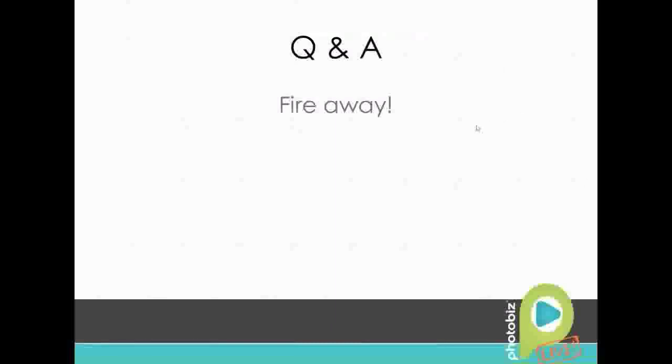Okay, question from early. Google prefers HTML websites. Well, that was true for a very long time. However, that hasn't been true since 2009. In 2009, Google announced that they would start indexing Flash websites just like they index HTML. There's an entire set of guidelines for how a webmaster presents Flash content to be indexed by Google. Obviously, this is something that PhotoBiz takes care of, not something you need to worry about.